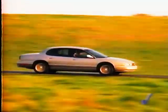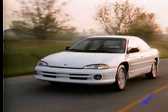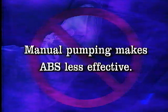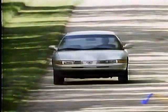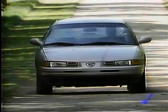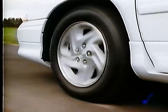So their performance takes a little bit of getting used to. But always remember that ABS works best when you let it do its job. Just press firmly on the brake pedal and let ABS do the pumping. You should never pump the pedal yourself because manual pumping makes ABS less effective. When ABS has been activated, it's normal to feel the brake pedal pulsate and to hear some associated system noise, so don't be alarmed. Just press the brake pedal down firmly and let ABS do the work.